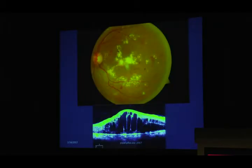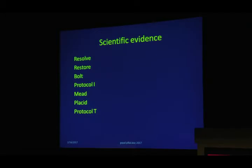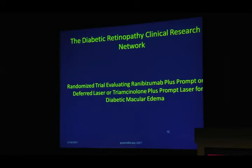And in this type of case, laser definitely is not the first choice. So we have a lot of intravitreal injections: triamcinolone, bevacizumab, ranibizumab, dexamethasone, aflibercept, fluocinolone. All these are available. And these are some of the trials which all these drugs have gone through: RESOLVE, RESTORE, BOLT, and then Protocol I of the DRCR.net, the MEAD, the PLACID for the Ozurdex, and Protocol T, which introduced aflibercept to us. So DRCR.net Protocol I is the most commonly cited.